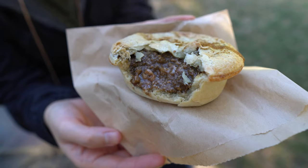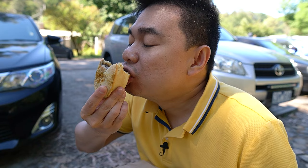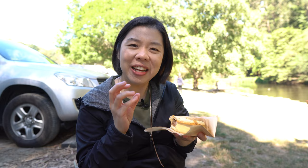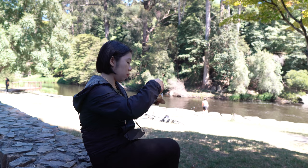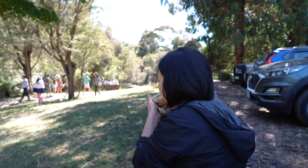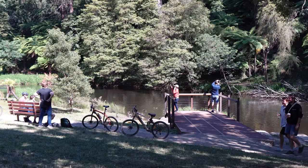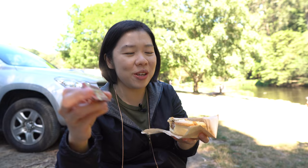Oh, this is so delicious, guys. Can definitely taste the curry flavoring, and it's using the minced beef. It's really super tender. It's very satisfying. I mean, we are in the countryside of Victoria. Eating pies is just perfect by the river. Don't forget to use tomato squeeze as well.